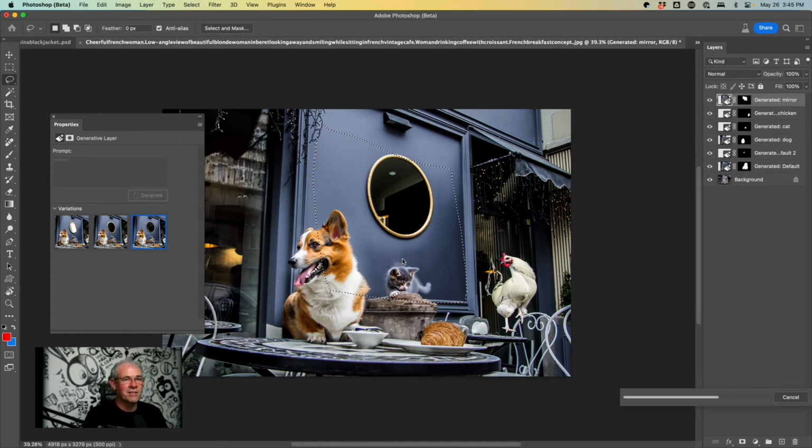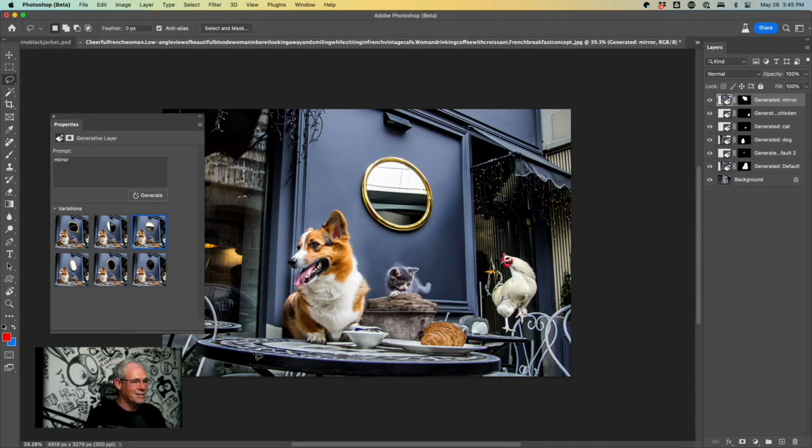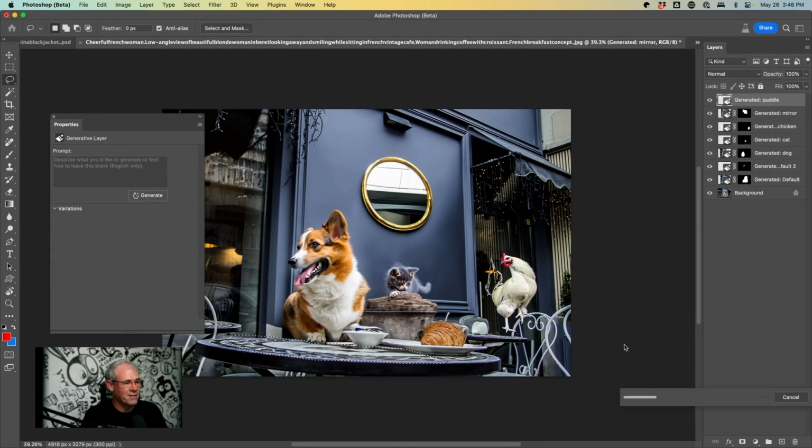Actually, I got an idea. If this doesn't work, I know how we can do what we need to do. All right, so it didn't mess with anything. That's clever. Those are better. Okay, so let's do this. I'm going to type in puddle, because I do want to show you how well it does reflections, because it actually does reflections really well.